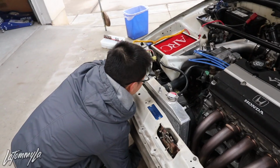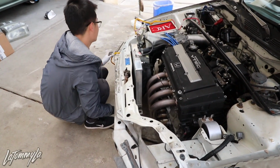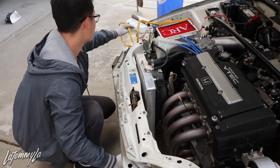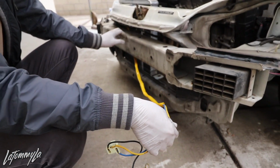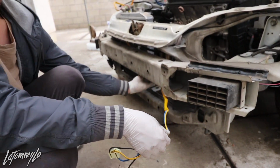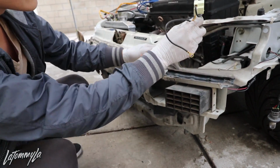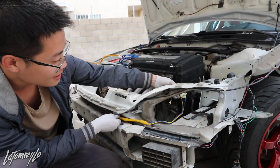You guys can't see it, but everything's in the way on this car. There we go. What I'm gonna do for this harness is tuck it behind the bumper support beam. It goes in there, and then we're gonna have it pop out right here and just tuck in like that, so it's not sticking out of the way, and it's cleaner.